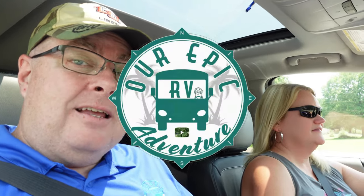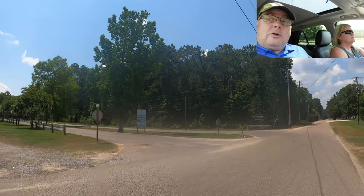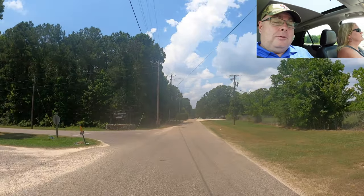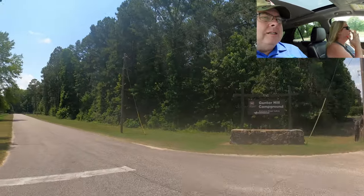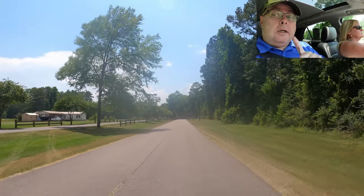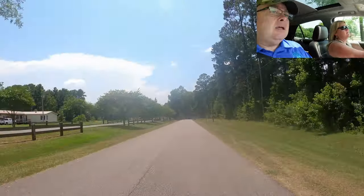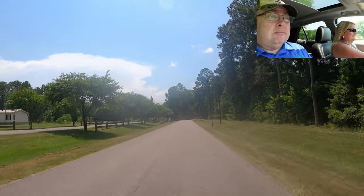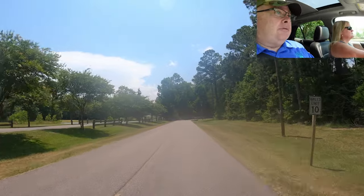Let's go check out the Gunter Hill Campground at Alabama River Lakes. So coming in off Old Selma Road, you're going to turn right or left, depending on which way you're coming from, at the Dollar General, which is a little ways back on this road. Then you're going to come on down here. Now, quick note, the road we were just on, speed limit is 20 miles an hour. We did see a cop pull somebody over, probably for speeding, we don't know, on the day we arrived.